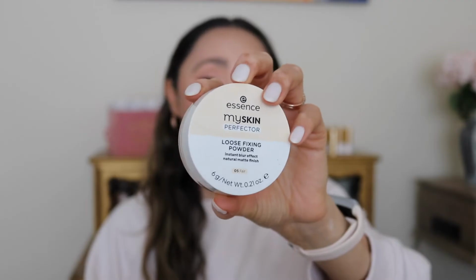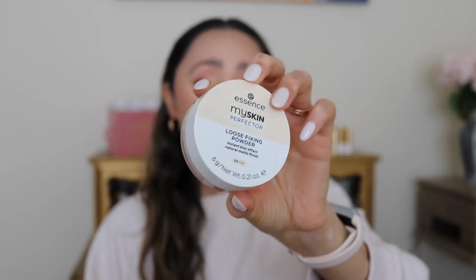I'm not one to really talk much about powders, but this year I found two that I really love. The first one is from the drugstore. This one is the Essence My Skin Perfector. I got this from Ulta on a random trip where I was trying to find a full face of drugstore makeup. This one is really good. It reminds me so much of the Hourglass loose powder that I used to love for years, and this is the closest that I've ever found.